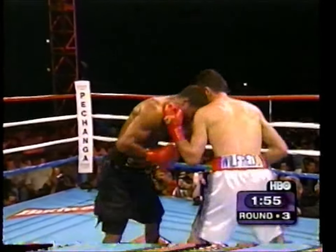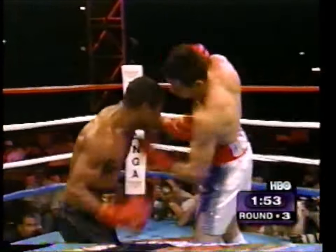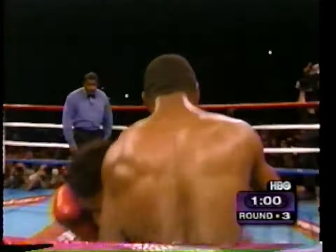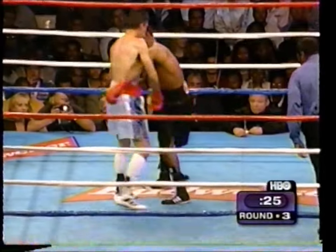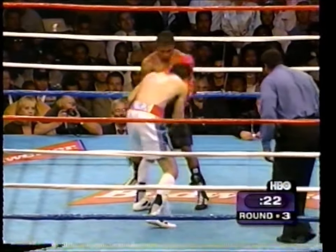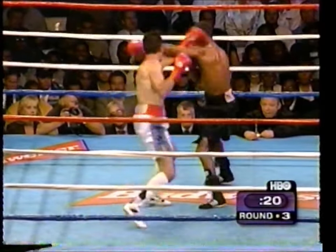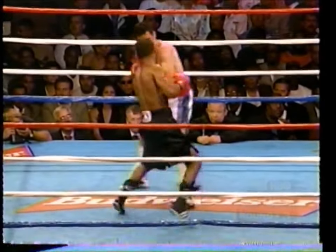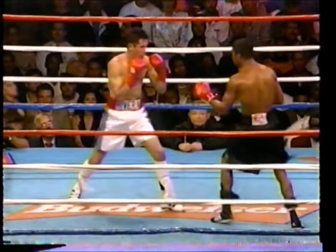Both men so far. Right hand inside by Mosley, and another. Gaps to the body, but his intentions are to fake one. Come back up. Who often switches to a southpaw stance, has not done it here. Mosley doubling up on the left. Rivera tries the uppercut, and Mosley with a chopping right hand.